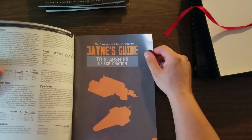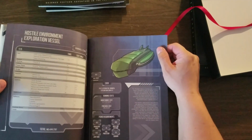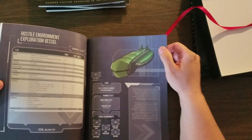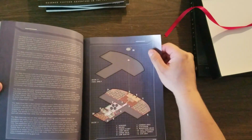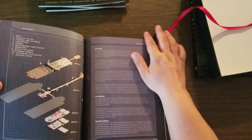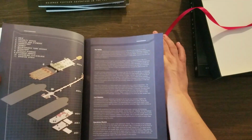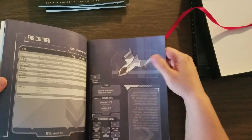And then here's Jane's Guide to Starships of Exploration with some ships. There's a utility boat. There's a hostile environment exploration vessel. These are jump-capable vessels. A long-range scout message boat. I think that this ship has appeared somewhere else. And every one has deck plans. It's pretty nice. These aren't the kind of deck plans where you can move miniatures around on them, but at least you can get to see the layout, and you can hand this to your players.